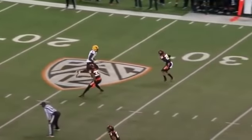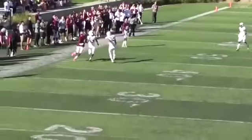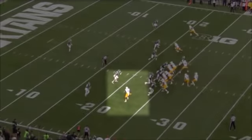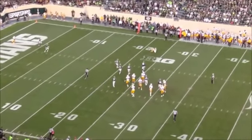Now, Aiyuk is somewhat of a one-year wonder, as his production was okay in 2018, and he played JUCO ball before that. He isn't much of a physical receiver, and his technique and how he sinks his hips and cuts needs some sharpening.